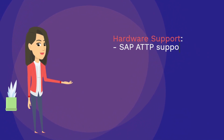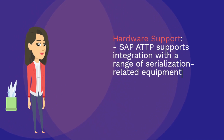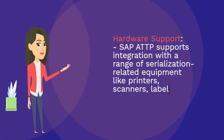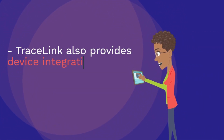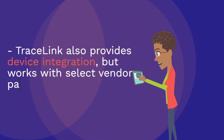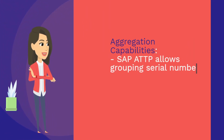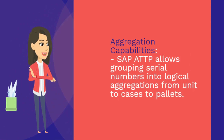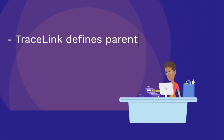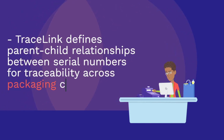Hardware support. SAP supports integration with a range of serialization-related equipment like printers, scanners, and labelers. TraceLink also provides device integration, but works with select vendor partnerships. Aggregation capabilities. SAP allows grouping serial numbers into logical aggregations from units to cases to pallets. TraceLink defines parent-child relationships between serial numbers for traceability across packaging configurations.